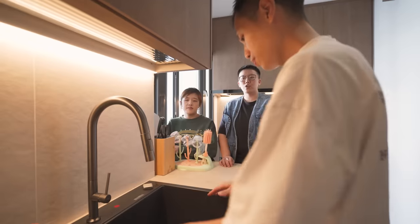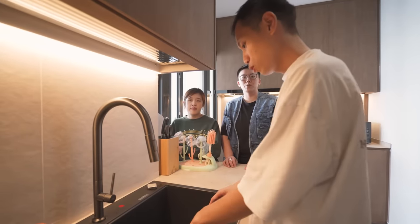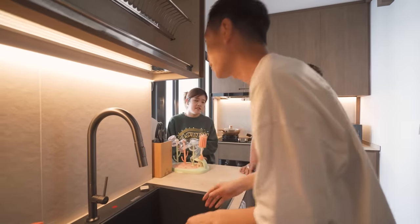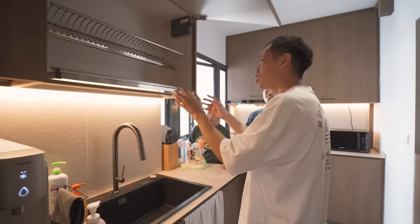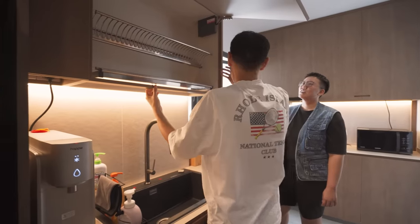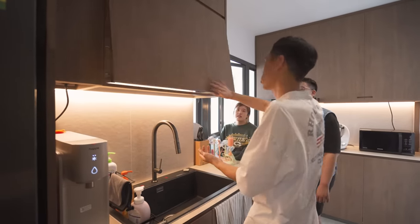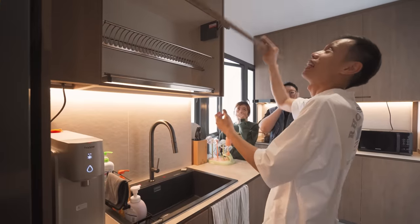Okay. After you wash your dish, where does it go to drip water? Over here. So we have a concealed dish drying rack essentially. And it's damn cool because you don't realize that it's here. But then you pull it up. Oh, wow.